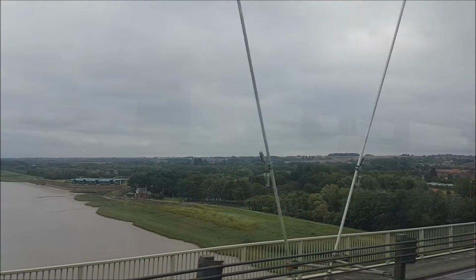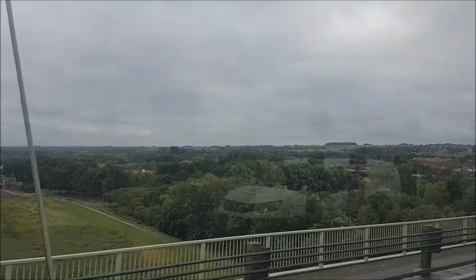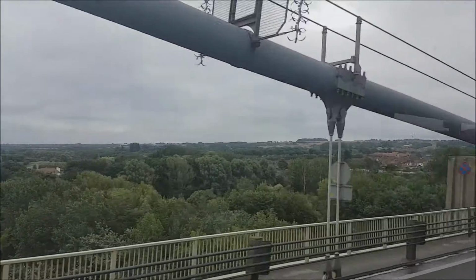Now reaching land once again over in North Lincolnshire and in the capable hands of Stagecoach East Midlands.